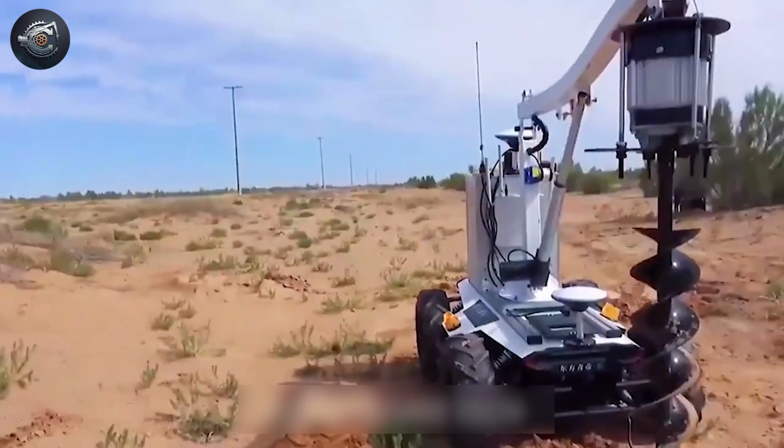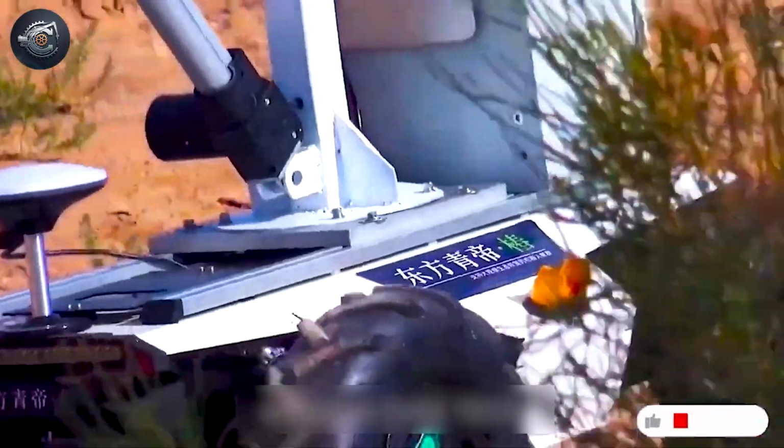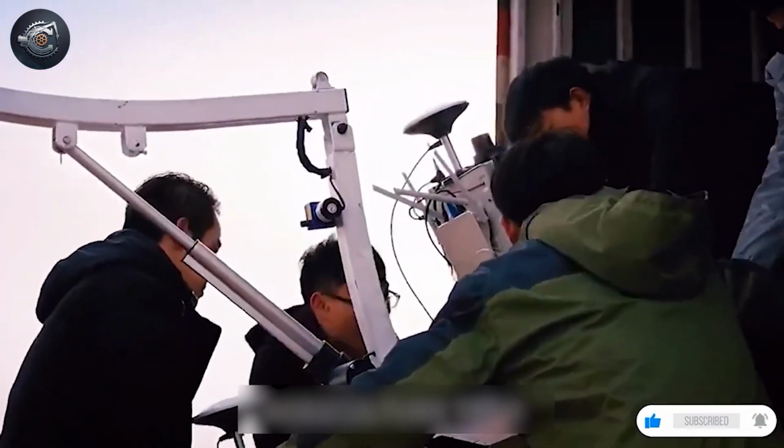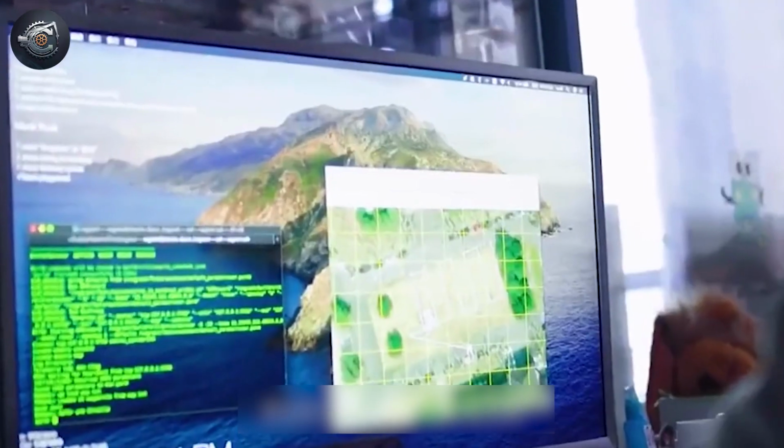With precision and efficiency, the robot continues this process, planting trees across the desert. The entire operation is monitored and controlled by a centralized system that monitors the progress of each robot, ensuring optimal planting patterns and efficient reforestation.